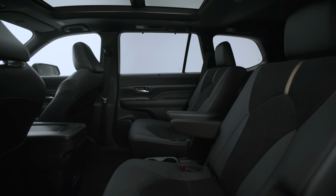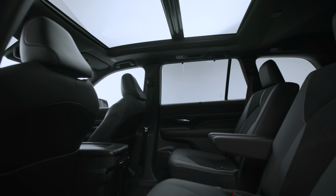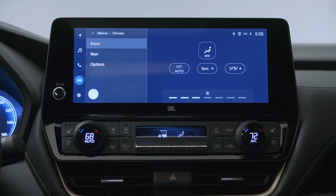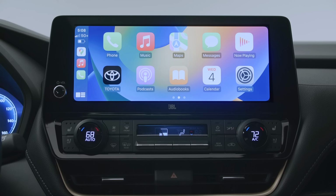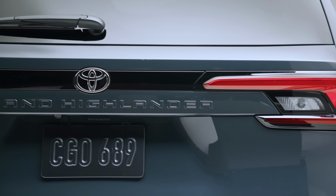Finally, the Platinum adds ventilation to the second row, there's a panoramic moonroof over your head, a head-up display is added, and you get paddle shifters on the steering wheel for all all-wheel drive models. All Grand Highlanders feature Toyota's SafetySense 3.0 safety features, which include pre-collision and pedestrian detection, lane departure alert with lane keep assist, road sign assist, automatic high beams, and more. There's no word on pricing just yet, nor is there an on-sale date either, but Toyota says to keep your ears open for both of those later on this summer.